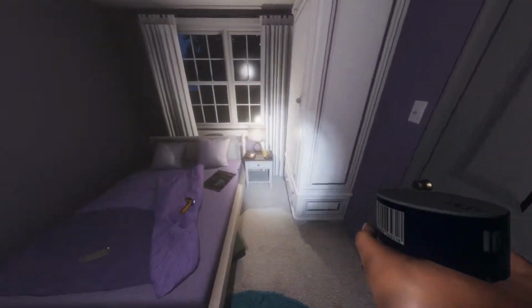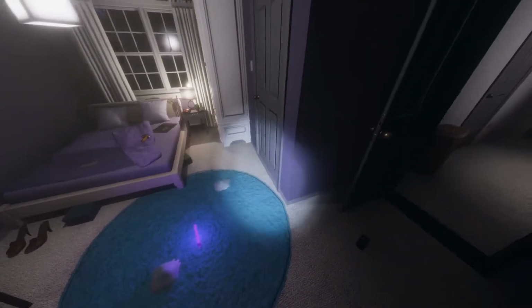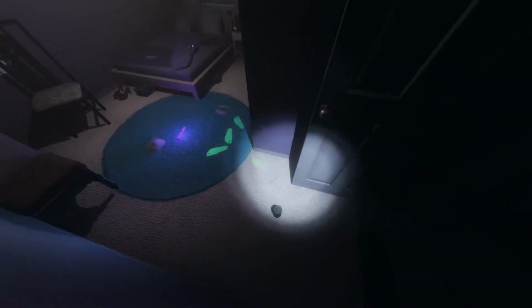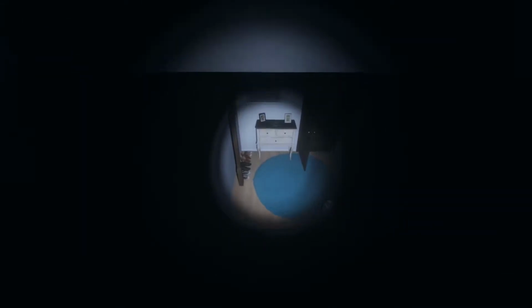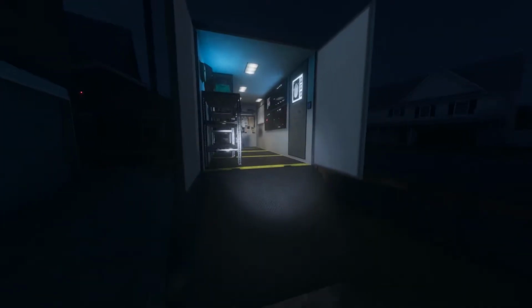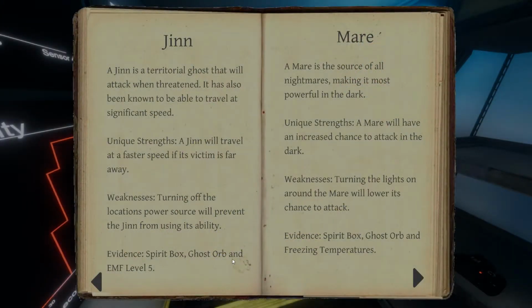Did it just turn the TV on in here? Oh, the radio. Oh, there. Yeah, it's right there. Huh. Okay, well, those footprints don't count as fingerprints evidence, just to clarify that as well, in case you're wondering why I'm not going to lock that in yet. It turned these lights out, too. Interesting. So it's mainly played with electronics, so I'm leaning towards Jinn, just right off the bat. But Jinn isn't freezing temperatures, so that's wrong from the get-go.